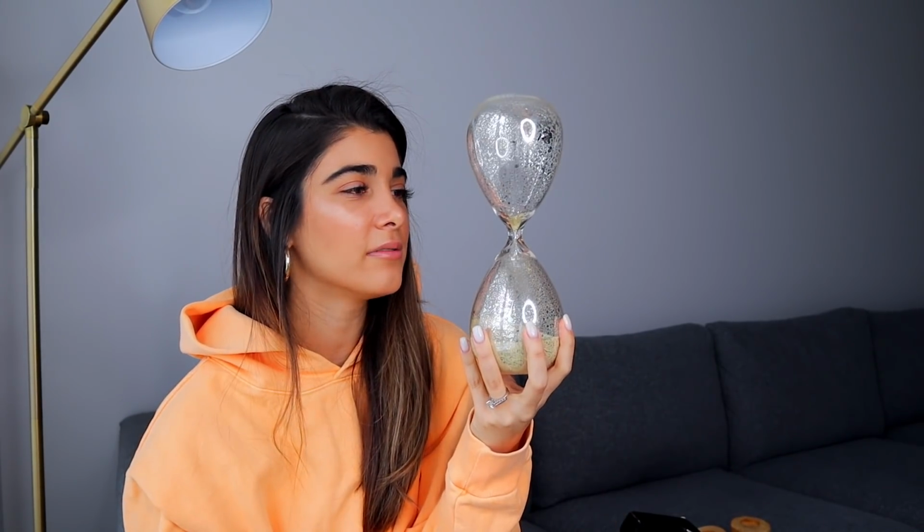so 10 bucks. So even though it's a little bit pricey, it definitely looks like an expensive piece, and it would be such a nice decor piece to put on any kind of end table or coffee table, and it's just really addicting to look at. This one I thought was really cool. It's just a little @ symbol bookend.